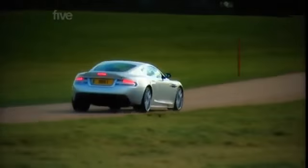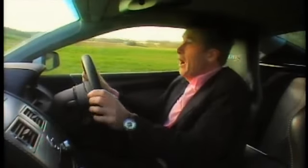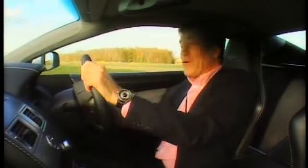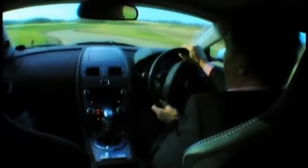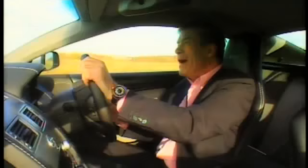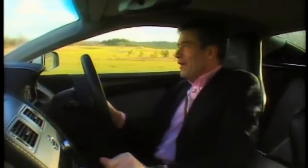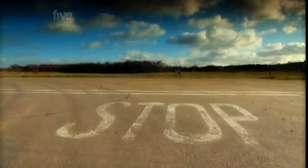Whoa! For the first time Aston have fitted carbon ceramic brakes as standard. And they're more impressive than Ferrari's were, so that's saying something. And although this car can't beat a Ferrari for out-and-out pace, it just hasn't got the power, perhaps hasn't quite got the ultimate grip, I tell you what, for the first time in my life, I'm going to say if I had the choice, I'd take the Aston. It is an incredible car.